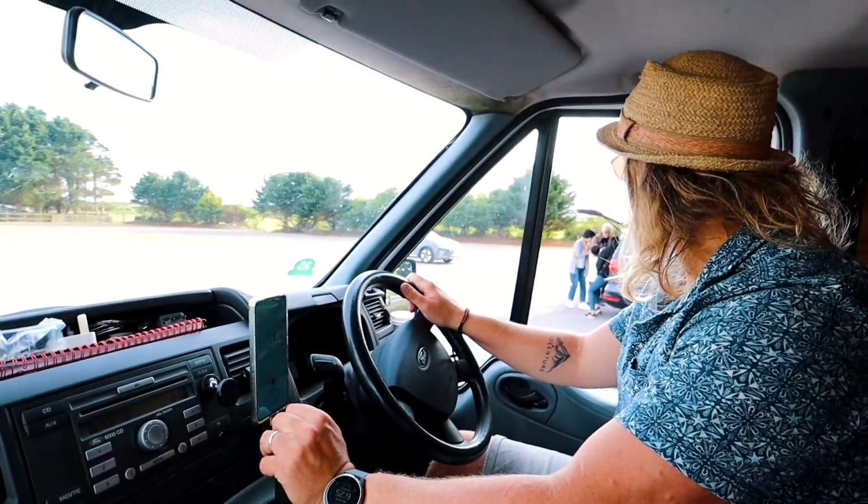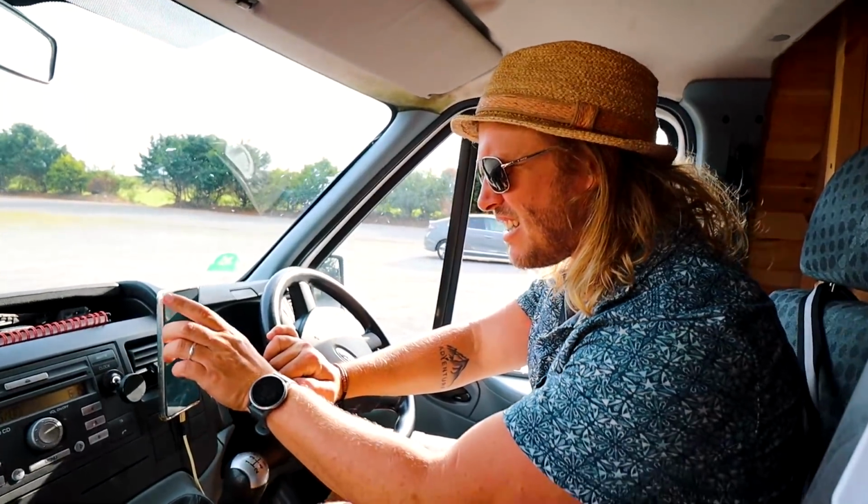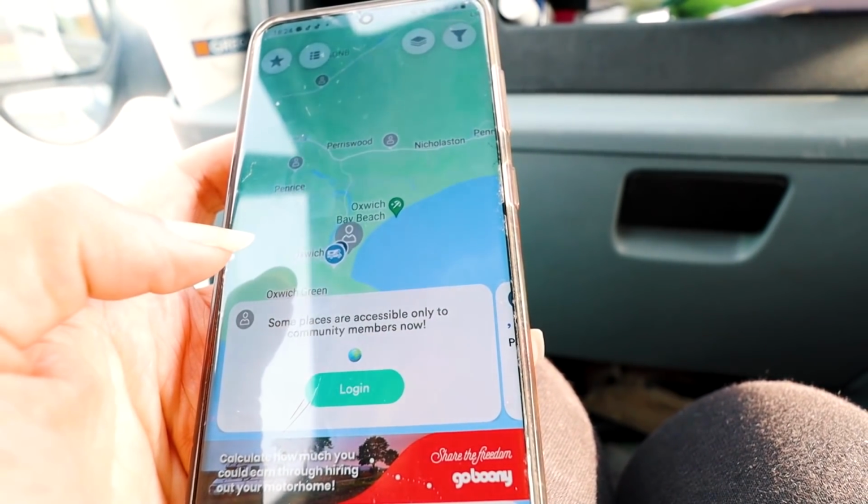Oh, damn. But let me just have a quick look on our thing here. Okay, so there's no overnight parking here despite the massive empty car park, which is a bit of a shame. So we've gone on Park for Night and we've found another, it's like a hotel, and it's approximately a 10-minute drive from here.